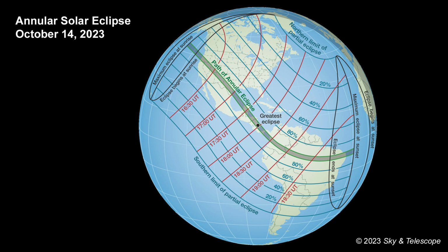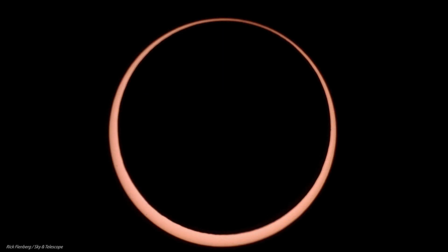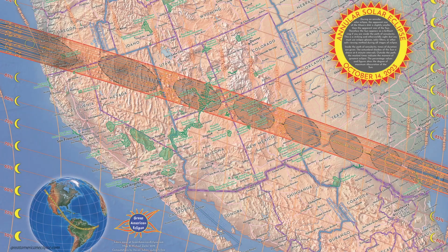Now, even though the moon is passing directly in front of the sun, this one is not total. It's called an annular, or ring eclipse, sometimes referred to as a ring of fire. The moon is farther from Earth than usual that day, so its disk is too small to completely cover the sun. In order to see the complete ring, you'll need to be located along a path that's no more than 150 miles wide. This track makes landfall in central Oregon, then crosses Nevada, Utah, and New Mexico, and finally slices diagonally across southwest Texas before heading to Central and South America.